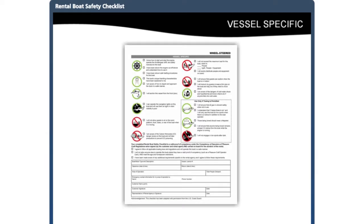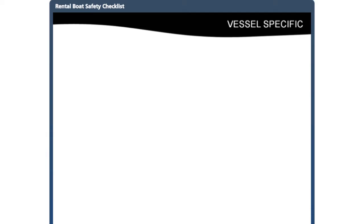The back of the rental boat safety checklist contains checkpoints that are specific to the rental boat. Different types of vessels have different features and characteristics that need to be shown, demonstrated, or explained to the customer. Since this part of the checklist deals with the operation and handling of the boat, it is important that rental staff know how to operate and handle the boat safely.